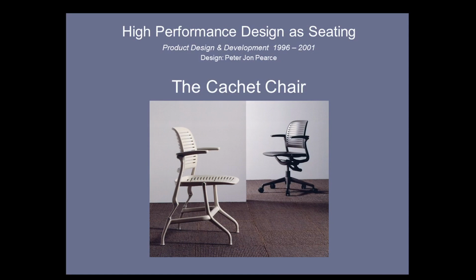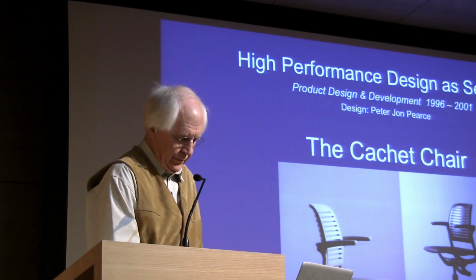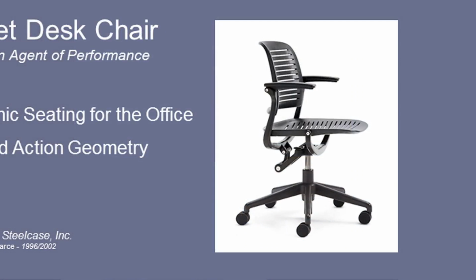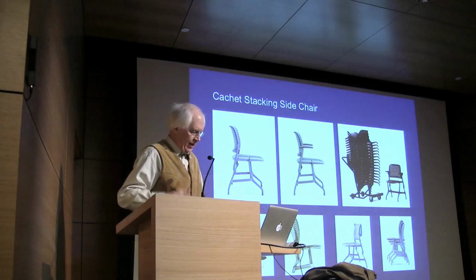But skipping ahead, this was the chair that I designed around 1996 and sold to Steelcase. And it's just another example of how form becomes an agent of performance. This is the desk version, which reclines, and it's made out of injection molded polypropylene and injection molded, glass-filled nylon. There's no metal on the structure at all. It's 100% recyclable. And then this is the stacking version, and when you try to stack a chair, it constrains some of the shapes, so that was a consideration.